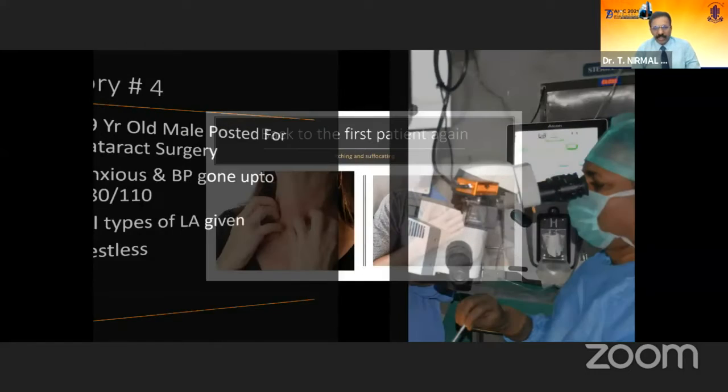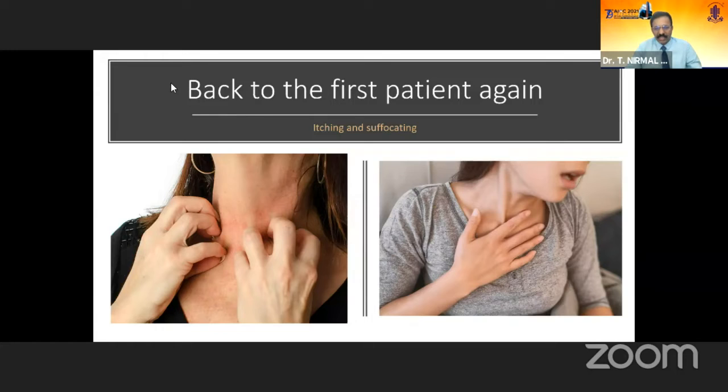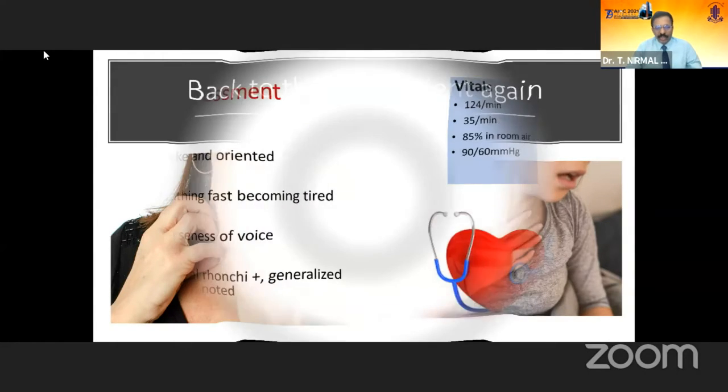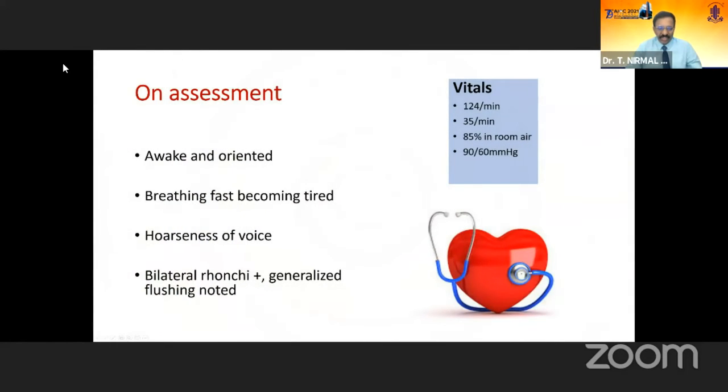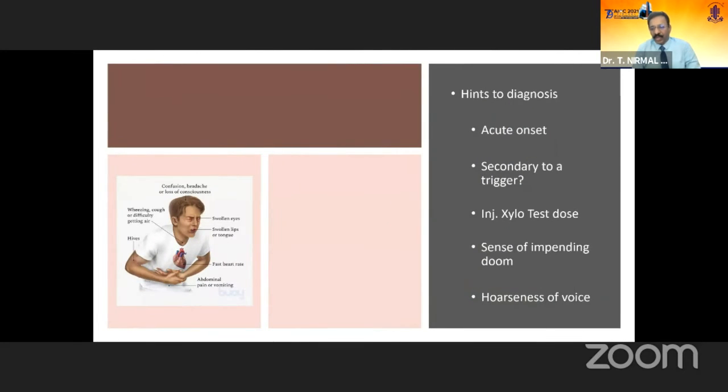So back to the first patient again. Once we reach out to her in the OPD, she starts itching and suffocating. She's awake and oriented, but her breathing has become fast, she's getting tired, and she also developed hoarseness of voice and generalized flushing. These are the vital signs: 124 per minute, that's tachycardia, the respiratory rate is increasing, the saturation has come down, and the BP is coming down. These are the situations that really trigger panic in our mind.